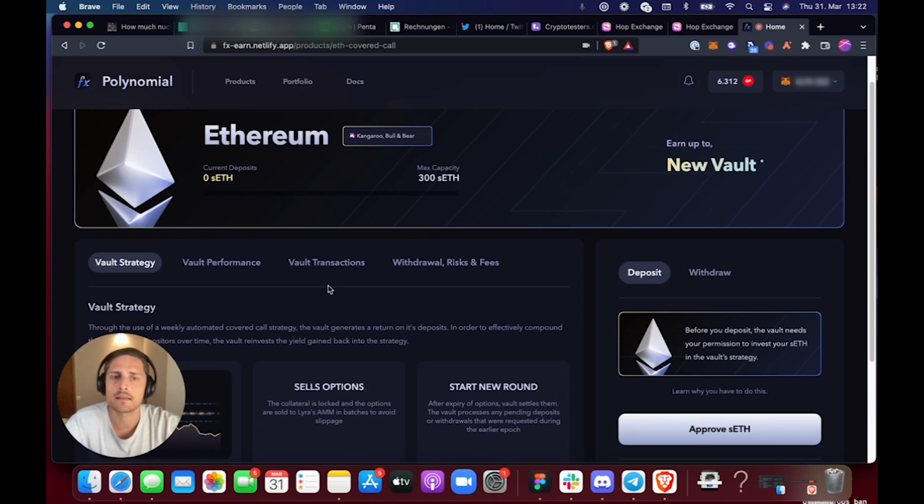Let's say right now Ether is at a price of, I think, 3,500. Imagine this vault would sell call options at a strike price of 3,800. And then if in 1 week, let's say next Friday, the price of Ether is at 3,700, so it went up but not above the strike price, then the people that bought the options will pay premiums into this vault, and we depositors in this vault will have earned these fees.